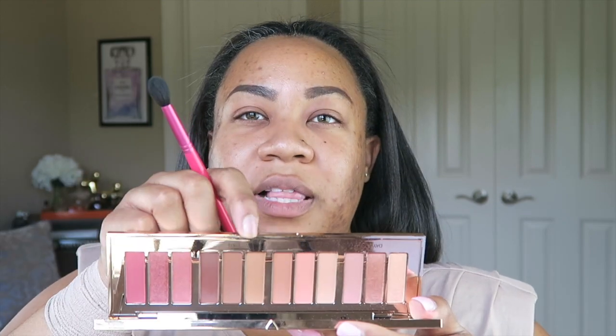Because the Natasha Denona palette doesn't have too many transitional shades, I'm first going to go in with a Charlotte Tilbury palette, and this is the Pillow Talk Instant Eye palette. And I'm gonna go in with a color that matches my skin tone and use that as my crease color. Now, if you don't understand what I'm talking about, you should probably click on the video I did last month that pretty much went over the basics of eyeshadow and makeup application.